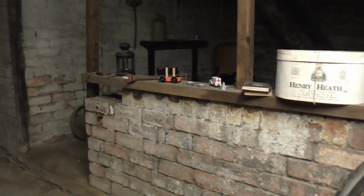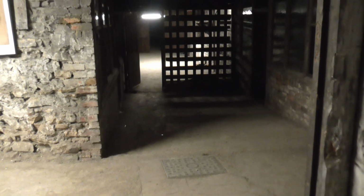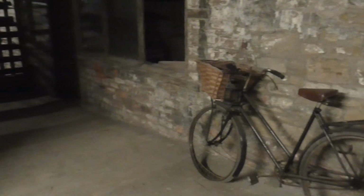Originally built in the early 1900s, it wasn't until 2003 that this lower level street and shops were uncovered in the Royal Arcade in Keighley, West Yorkshire.